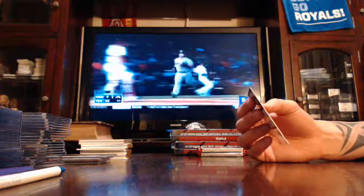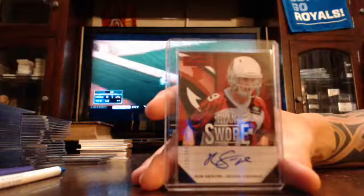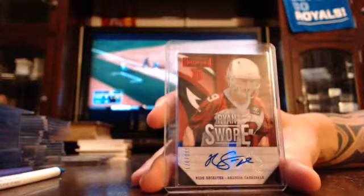Rookie auto to 299. Arizona's a Ryan Swope. Ryan Swope, 299 for the Cardinals.